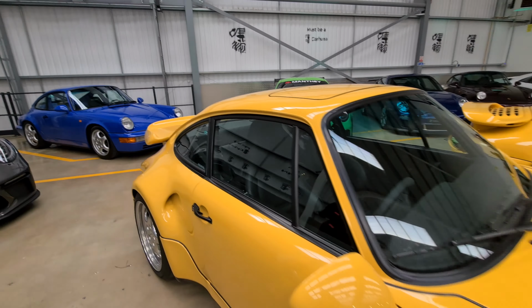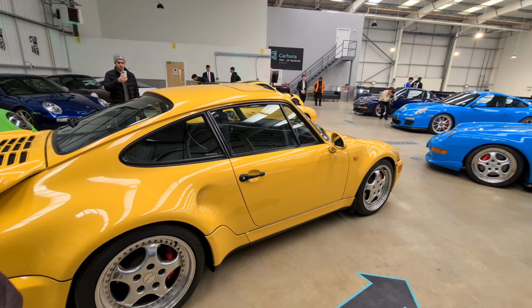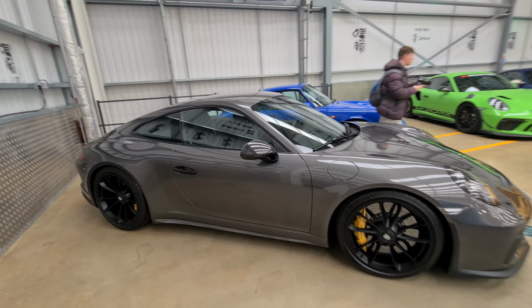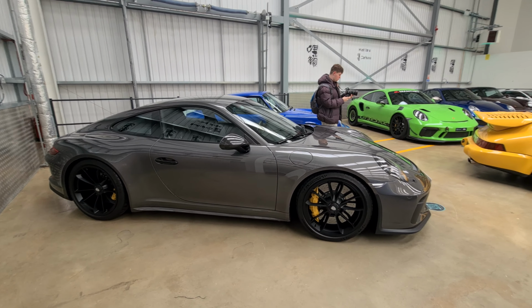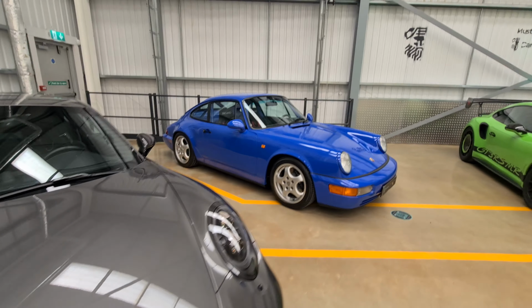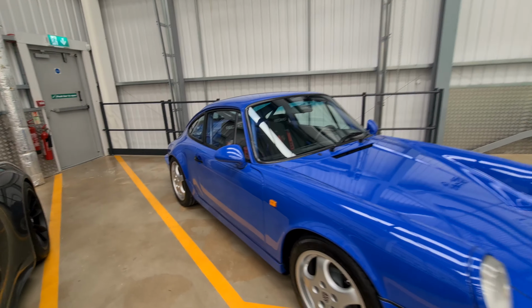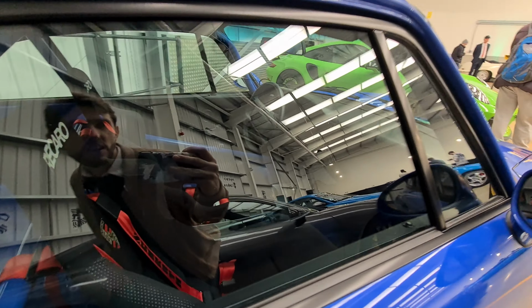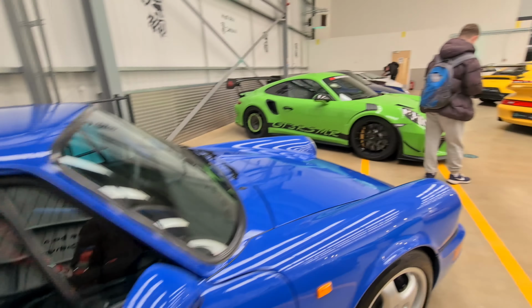Now here we have a Turbo S, I think it is. Flat nose, again, a very rare Porsche. And now we have a 991 Touring. Pretty epic. I hope it's a manual gearbox. I can't confirm that. But if it's a Touring, it has to be manual, doesn't it? Now we have a 964 Carrera RS. And look at that interior. Basically nothing in there apart from some racing seats and racing harness and a roll cage. Absolutely epic.